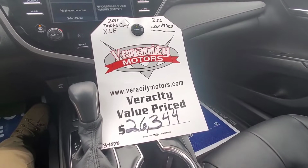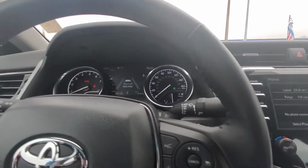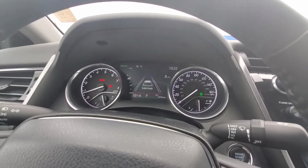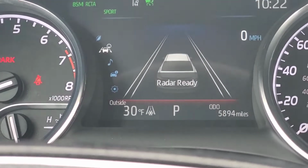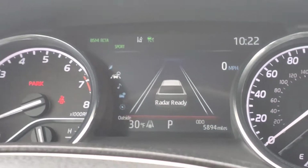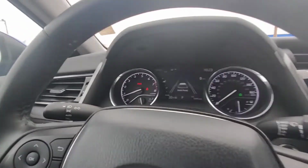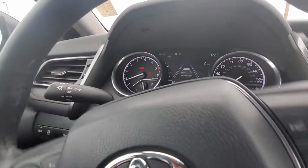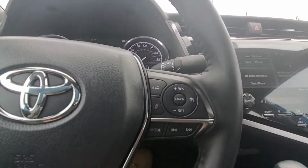Verocity value price, $26,344 on here. Let's get a close-up of the miles real quick. 5,894. What? Of course, that's awesome. All right, so where to start? Well, we have automatic headlights here. I'll put those back on auto. Auto brights. We got wipers here to the right.